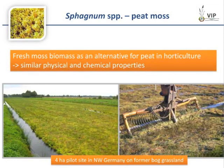Another promising type of paludiculture is sphagnum farming, the cultivation of peat moss biomass. And this type is applicable on degraded bogs as an after-use possibility for peat extraction or after bog grasslands. And the fresh moss biomass can be used as a substitute for peat in horticulture, and it holds similar physical and chemical properties like peat.